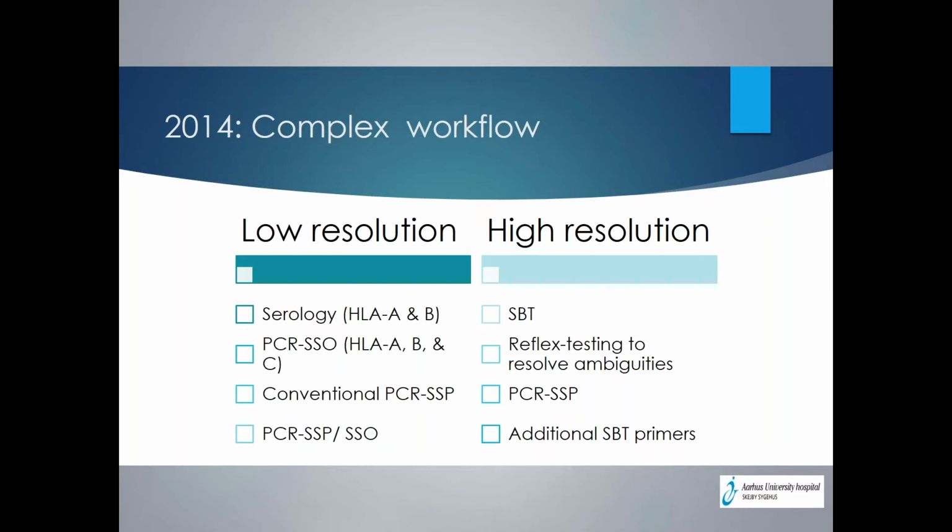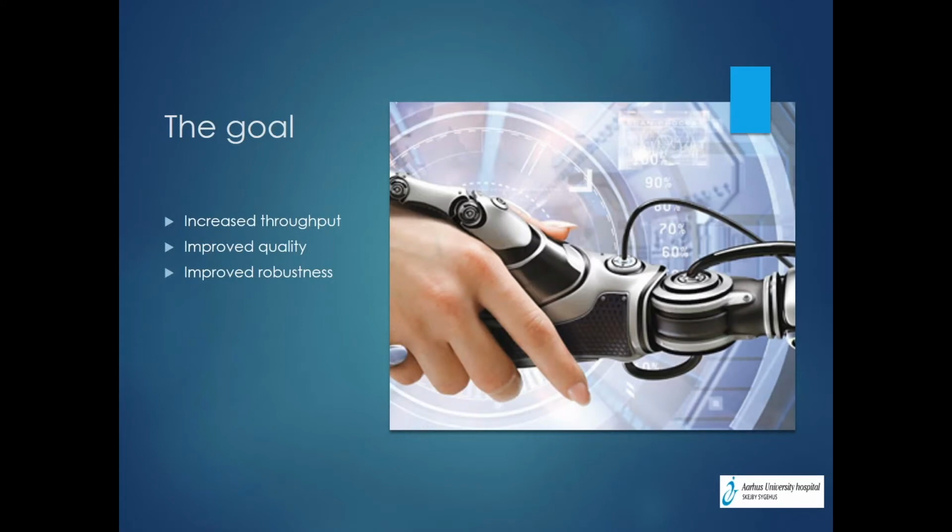Back in 2014, we had a really complex workflow. We did low resolution by quite a lot of different techniques. We had serology, we had PCR-SSO, we did conventional PCR-SSP, and a combination of PCR-SSP and SSO. The way to choose what to do was set by which kind of patient and what kind of donor, and for high resolution, we also did a complex mixture of Sanger sequence-based typing. We needed to do reflex testing to resolve ambiguities. Furthermore, we did PCR-SSPs. We sometimes could resolve the ambiguities, and we did additional SBT primers. So this setup took so much time, and we needed to find something different.